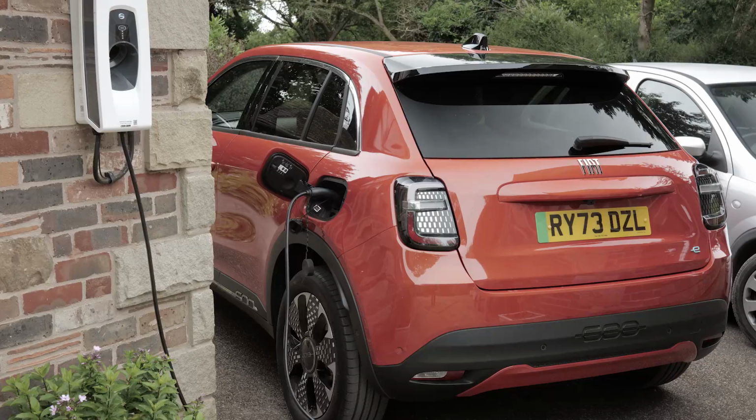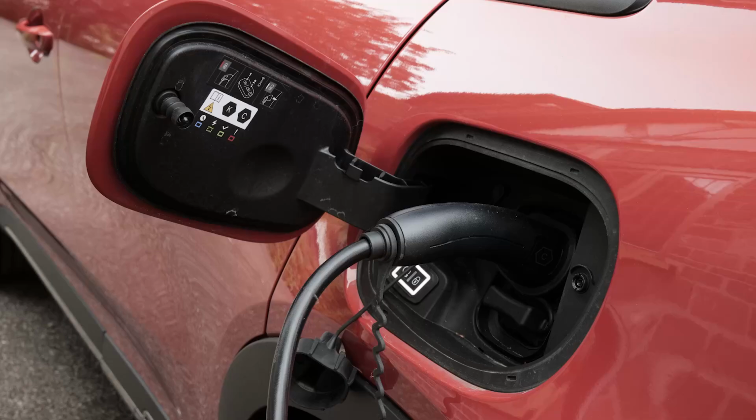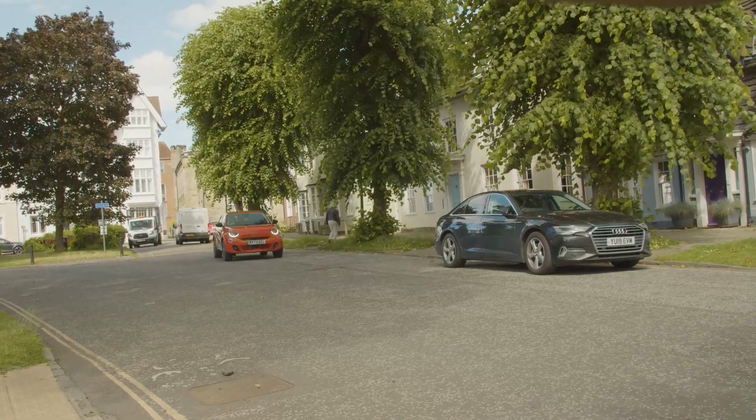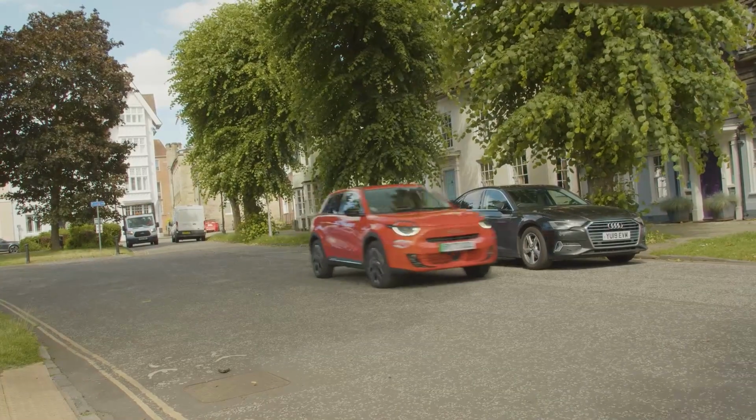Just 3 minutes on a fast charger like that would add 80 miles of range. What about AC home charging? Well, with a typical 7.4 kilowatt wall box, a full charge will take 7.5 hours. If you have the kind of 3-phase supply that will allow you to have an 11 kilowatt wall box at home, then a full recharge would take 5 hours 45 minutes. Using a feebler 3.7 kilowatt supply, you'll need 16 hours 10 minutes.